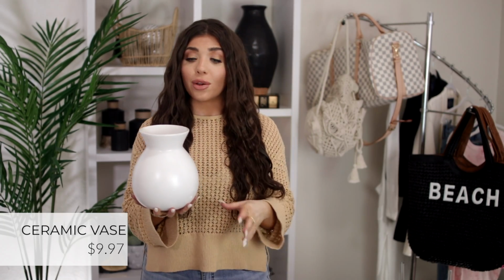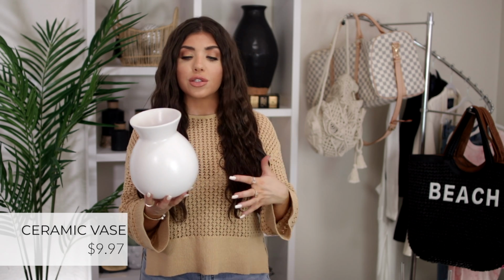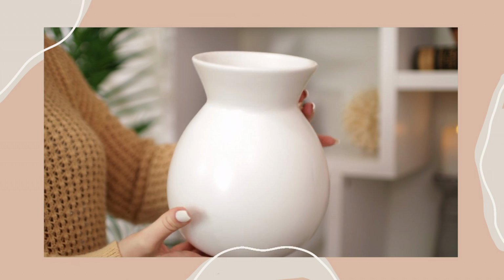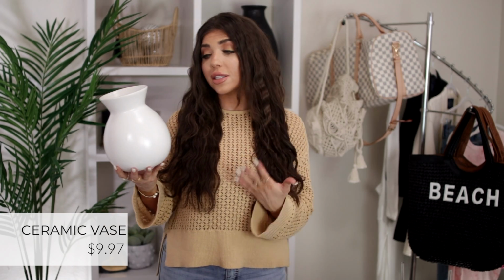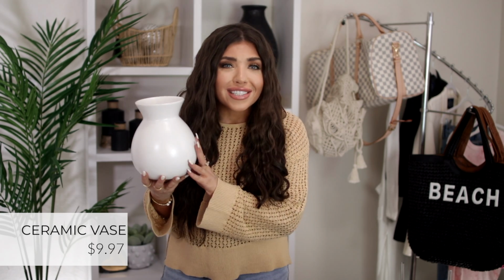So when I ordered this, I was imagining something a little bit smaller, so I was thrilled with the size of this. Also, I want to point out the online photos made this seem a little bit more like a shiny ceramic instead of the honed look, which I think makes it look much more expensive. Now, of course, you can use it as a vase, but I think this really looks fantastic as just a standalone piece. And the best part is it's under $10.